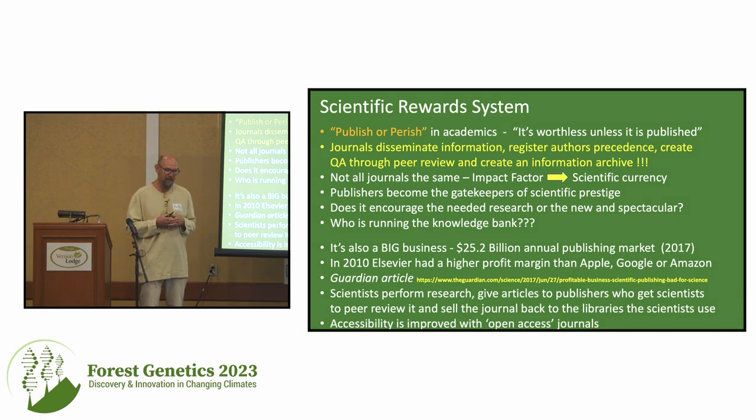It's also big business. In 2017, $25.2 billion in the scientific publishing industry. In 2010, Elsevier had a higher profit margin than Apple, Google, or Amazon. And if people are interested, these presentations will be made available. This is a really interesting Guardian article titled "Profitable Business, Scientific Publishing Bad for Science." I think that's just made to be extreme in the title, but it's a very interesting read. I suggest you do it.